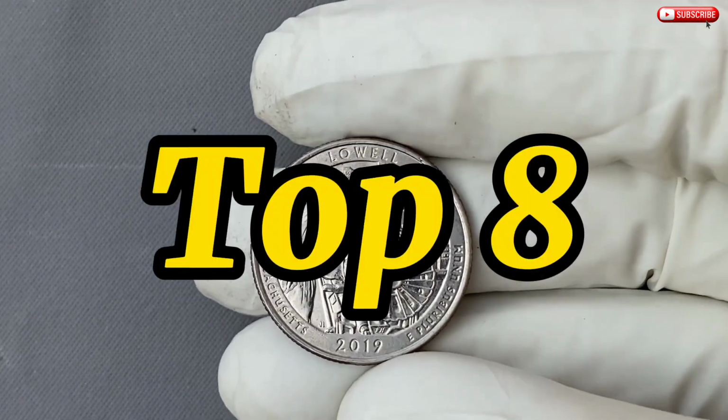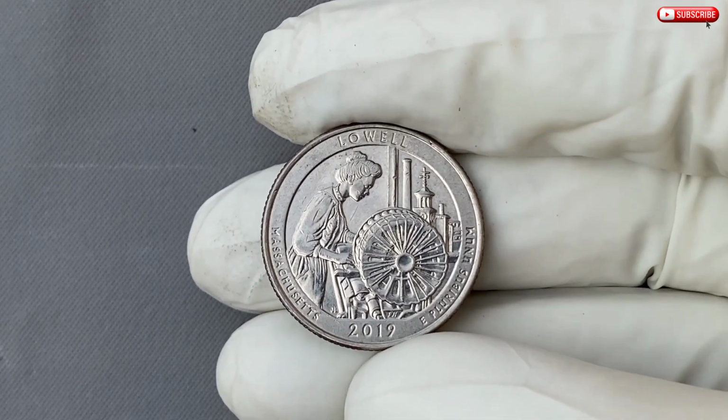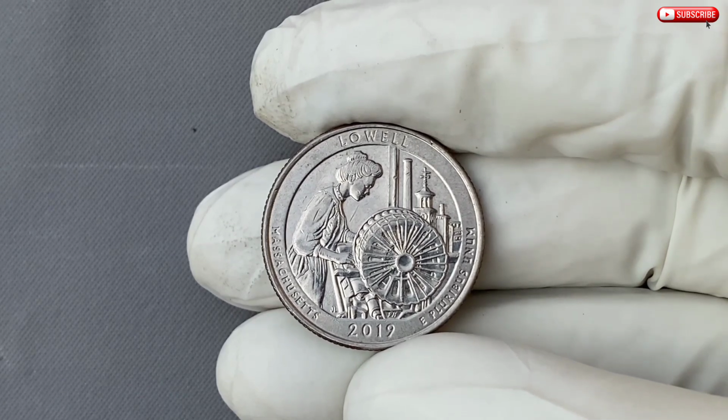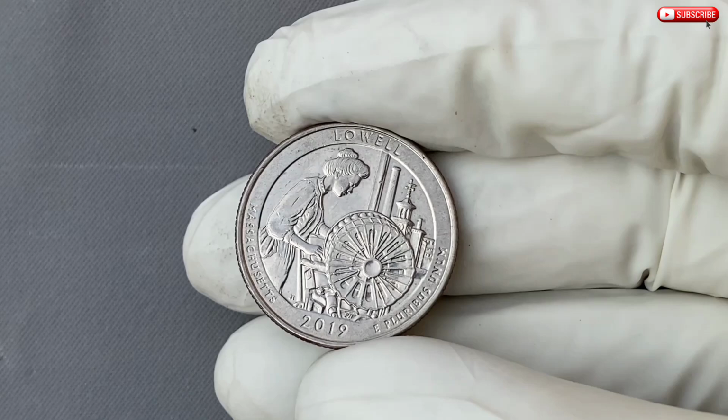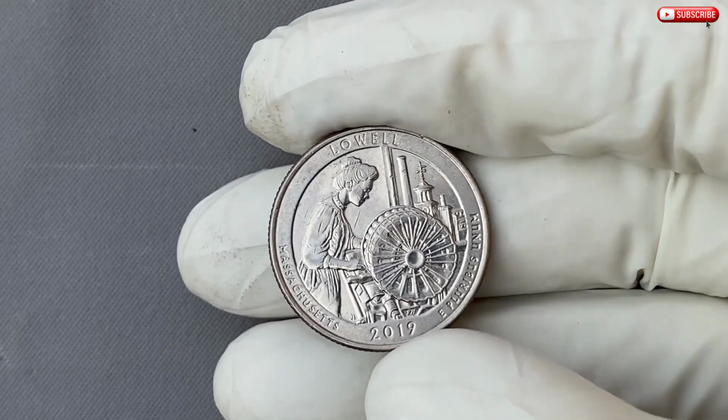On Top 8, we're focusing on a very special coin from the United States, the 2019 Lowell Quarter. This coin, part of the America the Beautiful Quarters series, is more than just a piece of currency. It's a window into America's rich industrial history.